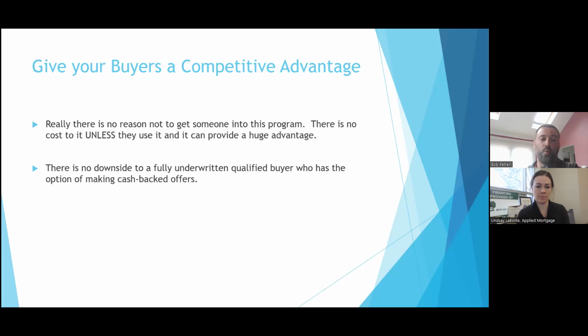So one thing I want to just go back on is because we talked a lot about everything, it can seem like from the agent side, it's a big thing, but this is literally how it goes. We do the fully underwritten pre-approval up front. That's where all the work is. It takes me 2 minutes to put them in our system to register them for the program. Literally 2 minutes, the email goes to them.